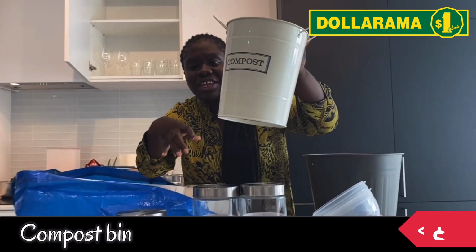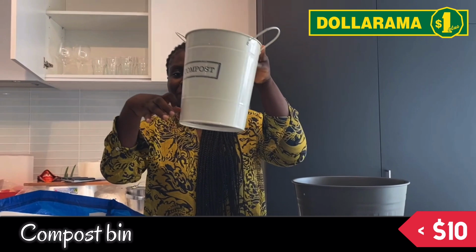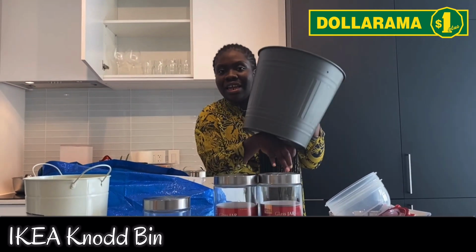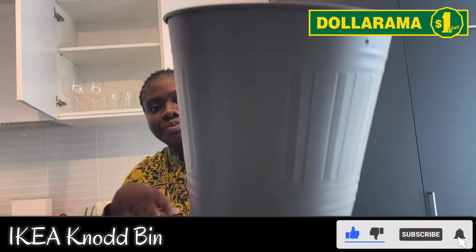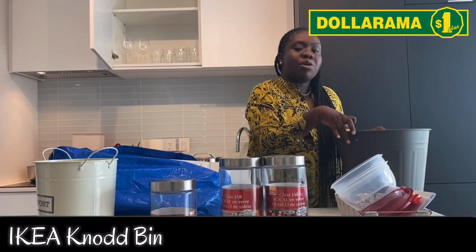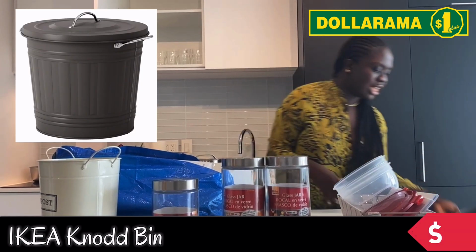Show them how it's really cute, and it makes me want to scream. It's just giving. I'm so happy. Yeah, and then we have this nice bin from Ikea. Actually, sorry to show you, it was from Ikea. It's really cute, and it has a nice cover. But I'm going to put a picture so you guys can see how it looks.